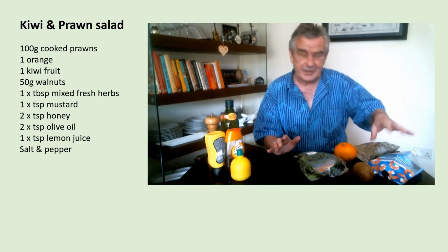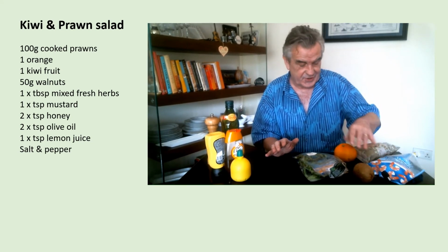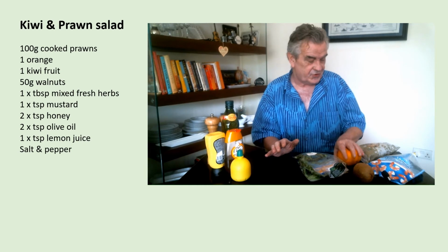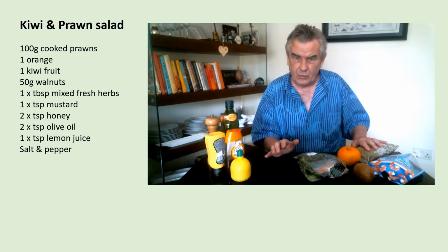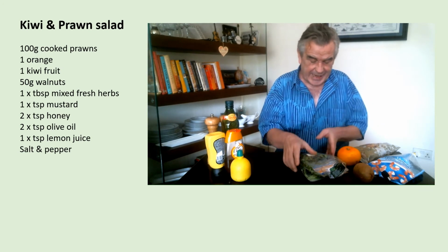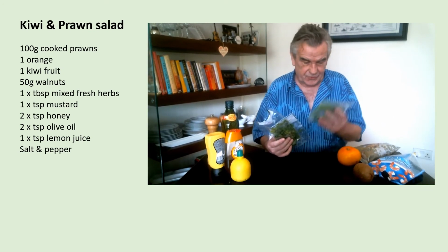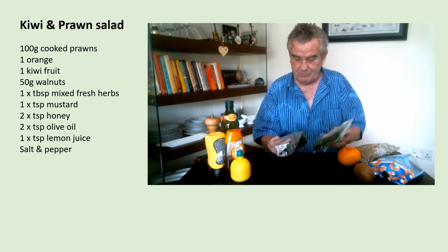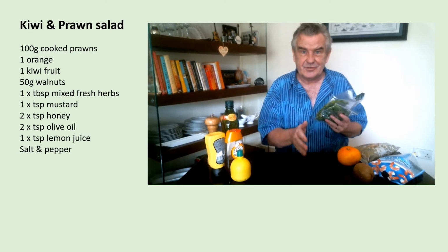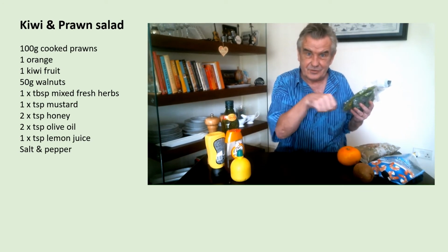Leave the prawns whole, chop up the kiwi into slices, the orange into segments, and cut the walnuts in half. Give them a good mix around, and then also whatever herbs you happen to have. I've got some chive, some parsley and some mint chopped up. Add that to the main ingredients, give that a good mix around.